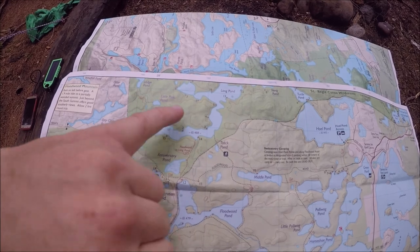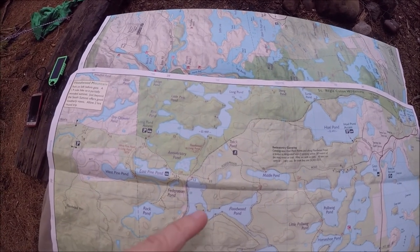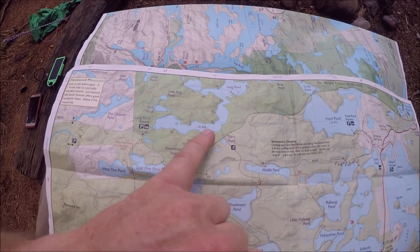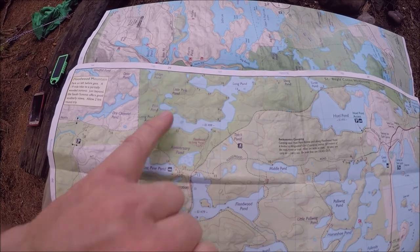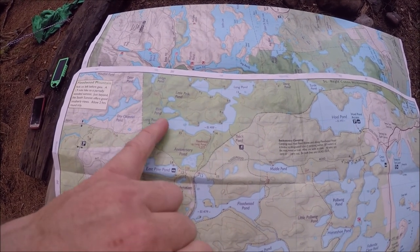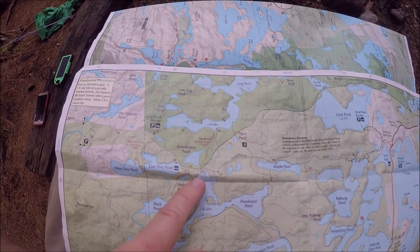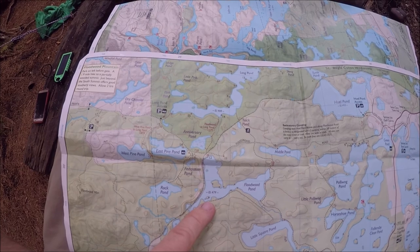So our trek today, we started out here at camp number 7 at Long Pond. And we went all the way around. We actually went ahead over to Pink Pond and checked that out, that little narrow river there. That was pretty neat. Checked out the campsite and then headed back, went to the portage right to here, and then came down to this campsite on this island right here.